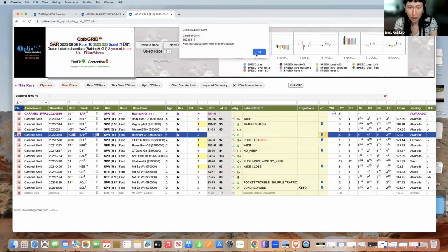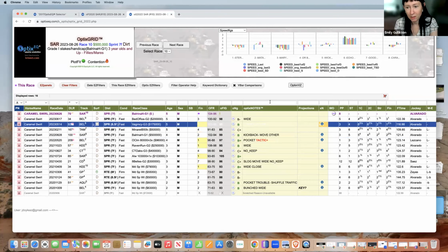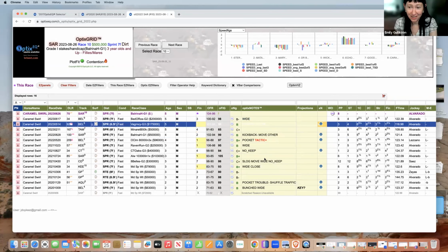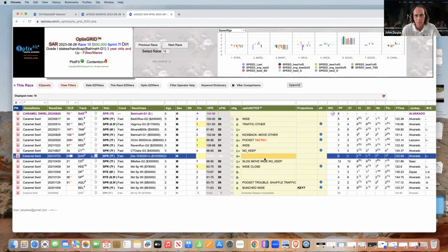I watched this horse work. This horse is training like a beast. I don't know how she always works, but I know how she's working coming into this race. She looks insane. Yeah, and look at the Saratoga races, right? Yeah. I mean, 105. I mean, it was an allowance company, but still.